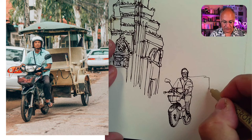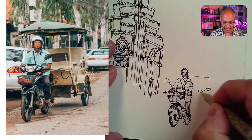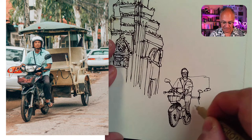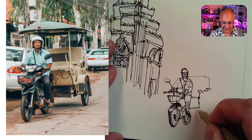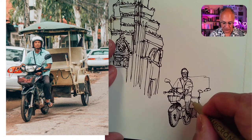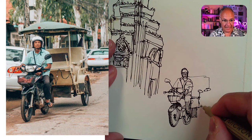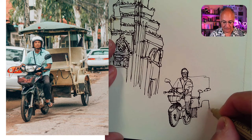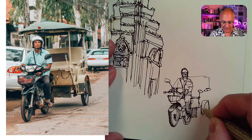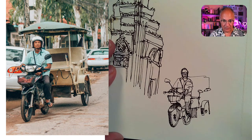So this is a guy who, if you were sitting in a cafe in Cambodia, I'm sure you would see a guy like this maybe waiting for a fare, right? So he would be stopped for long enough for you to draw him. And he would be sitting there. So you're kind of watching him, and then you pull out your stuff and you start to draw him. And maybe in the middle of drawing him, somebody summons him, hails him, and he leaves. And so you go, oh, great, I've only drawn this much of the drawing. What am I going to do?